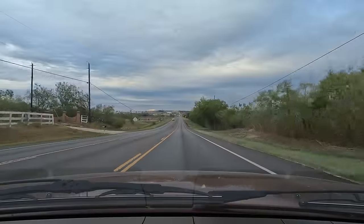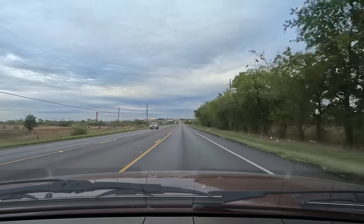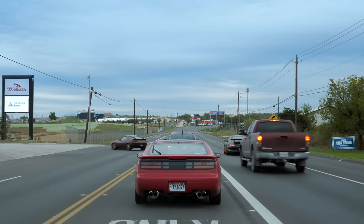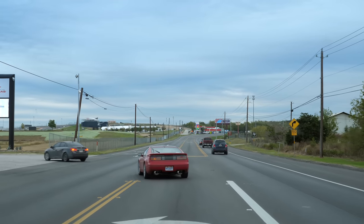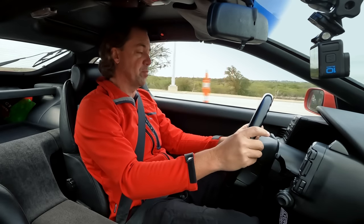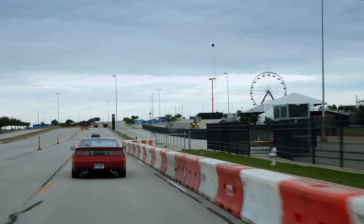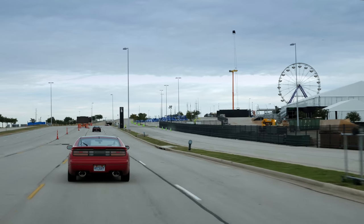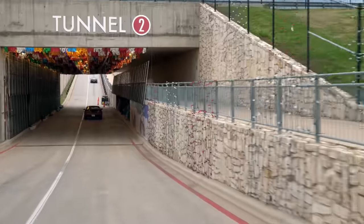Well, this is the last day of our trip. We're in Austin, and we were adamant that we couldn't come to Austin again without driving our cars on Circuit of the Americas. This is a track that was built in a field for no other purpose than for F1, and that's amazing. And these are not the cars to really drive and get after it on COTA. But I don't care if I get passed by everyone.